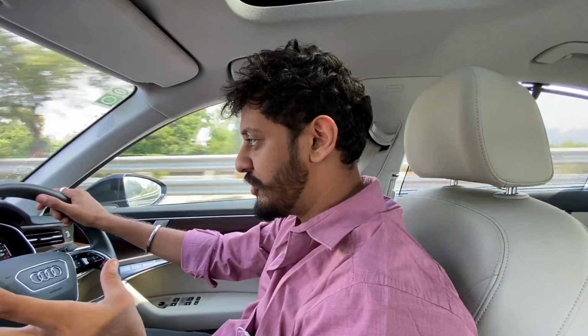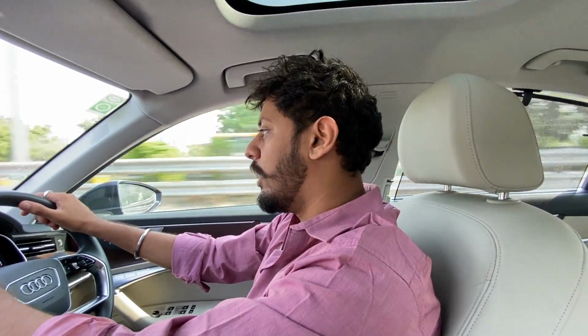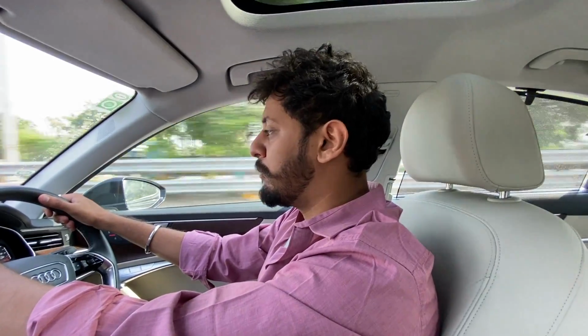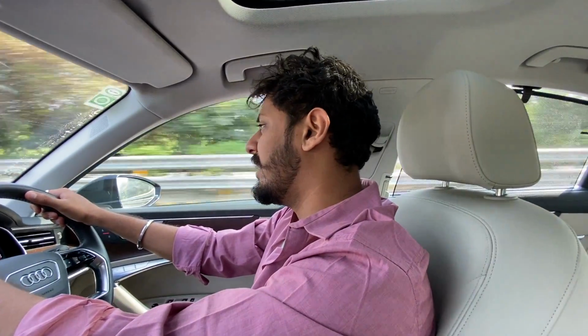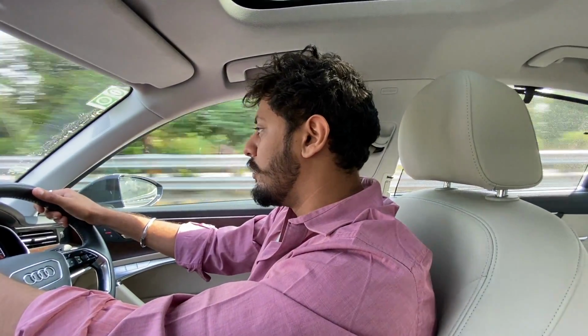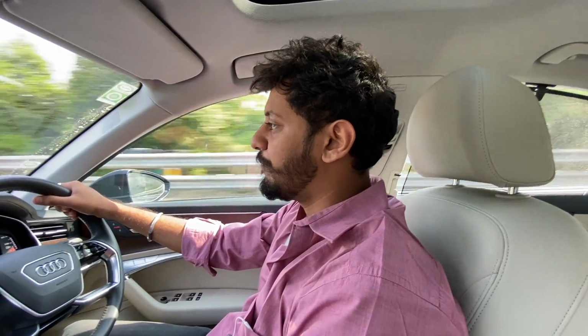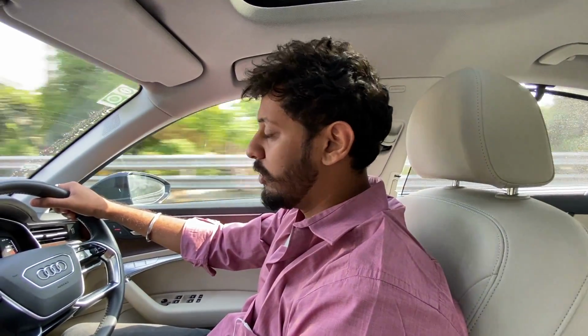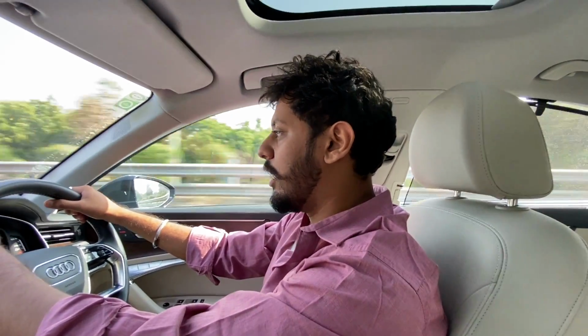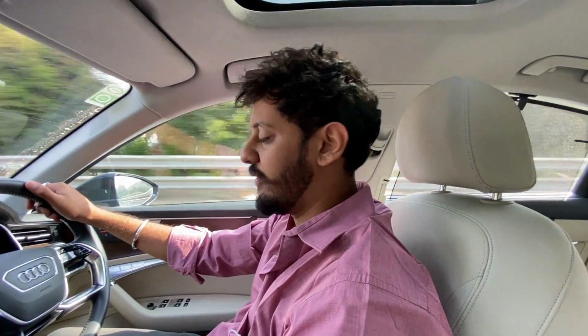Further, it misses out on adaptive cruise control, which I find a feature in a car this expensive should be given. However, the usage of cruise control in India is not that much. Further, as I told you, it gets paddle shifters and also a manual mode on the gearbox. However, you will be using paddle shifters only. You won't be using the manual gearbox that frequently.